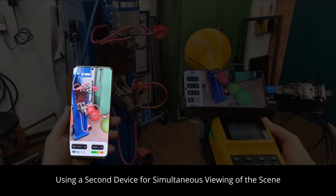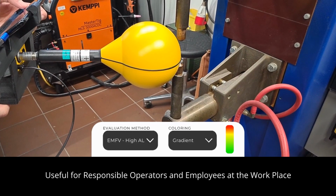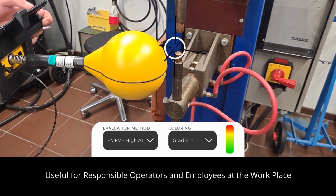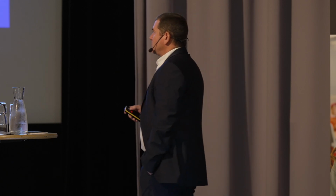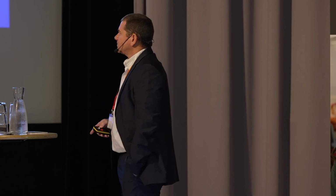From one mobile phone to the other. Here you can see the second device, and we are able to do the measuring with our measuring equipment. You can see it here. And here you now have the view from the second mobile device. That's very important, because normally you have more than one person working on the machine. During the measurement you have around 4 or 5 persons, and then it's very easy to show them the measuring on the second device.